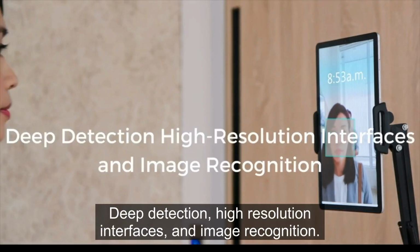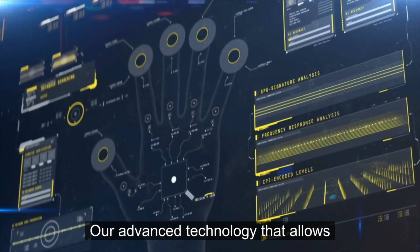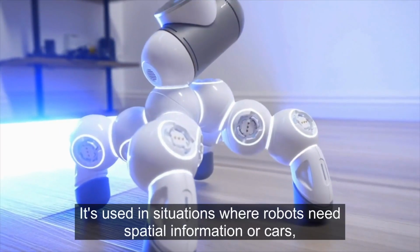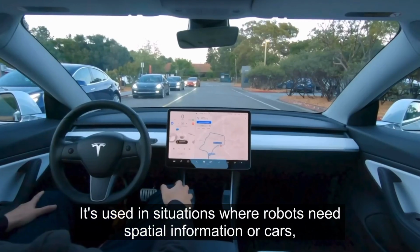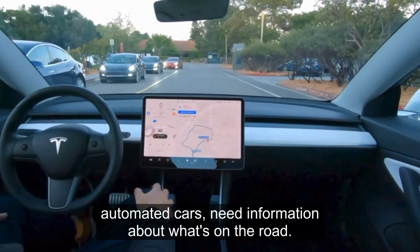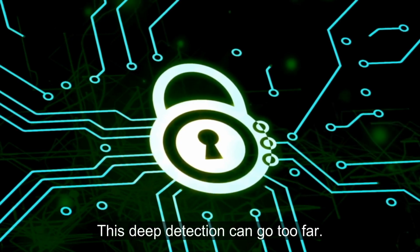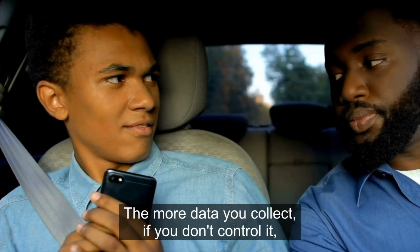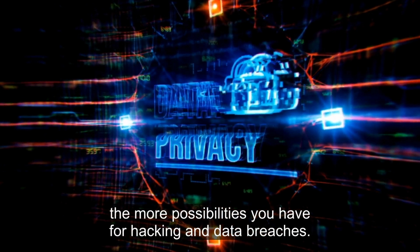Deep detection, high-resolution interfaces, and image recognition are advanced technology that allows businesses to gather data about customers' preferences and behaviors. It's used in situations where robots need spatial information, or automated cars need information about what's on the road. So what to watch for? Invasion of privacy. This kind of deep detection can go too far. And of course, data breaches. The more data you collect, if you don't control it, the more possibilities you have for hacking and data breaches.